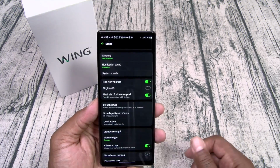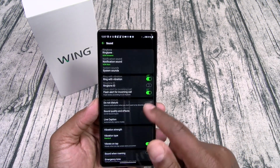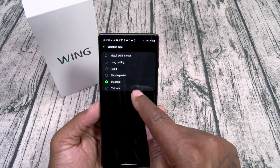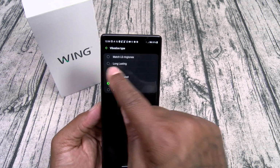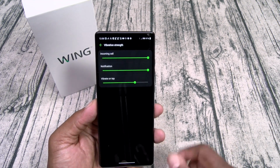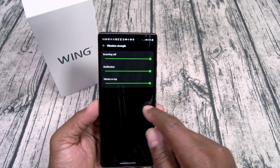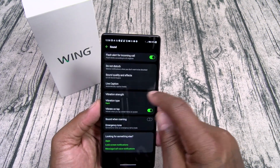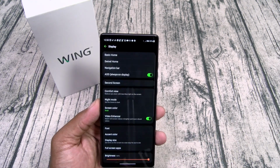Let's see anything else. All right, let's swipe over. Flash for incoming calls, I'm going to leave that on. Live caption. Vibration strength. Let's see, vibration type, we'll do rapid, all right, fast and hard, giggity. Vibration on tap, or maximum vibration strength. Let's see, sound roaming, the tone, blah, blah, blah. Okay, let's go to display.